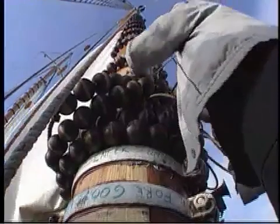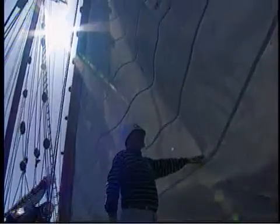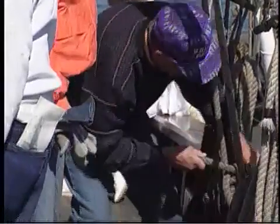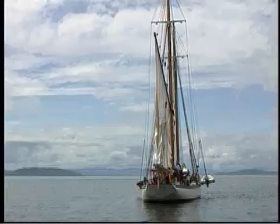Character-wise, they all sail different. This one here responds very nicely. Today, when we were tacking out there, she just came right around in light winds and so on, and she wants to do what she wanted to do. I would say probably like a well-trained horse or something. I mean, yeah, it's very, very responsive.